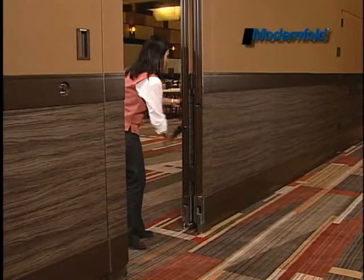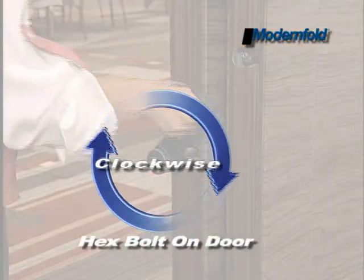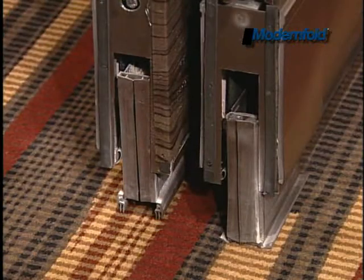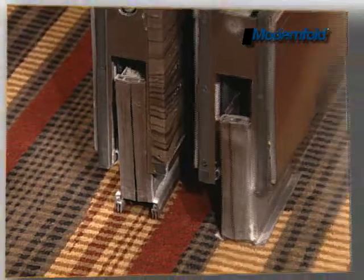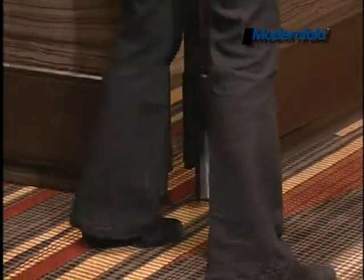To do this, take the crank and place it on the hex bolt on the door and turn it clockwise until the seal hits the floor slightly, not firmly. That's because you want to be able to open the door. It is important to set the seals on all of the doors so that the noise does not leak from one room to the other.